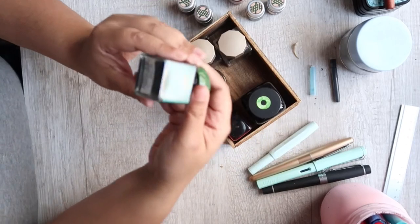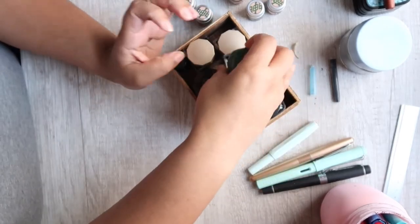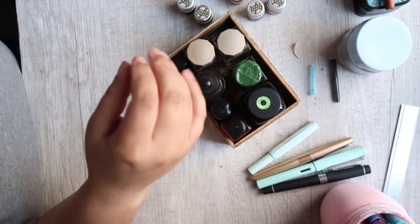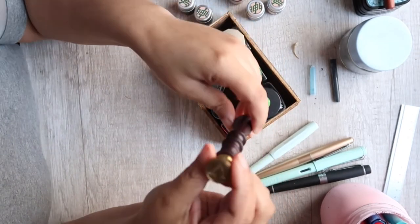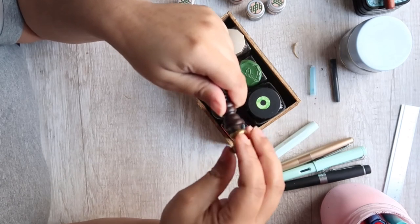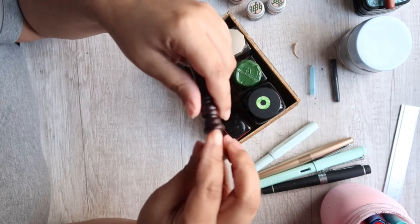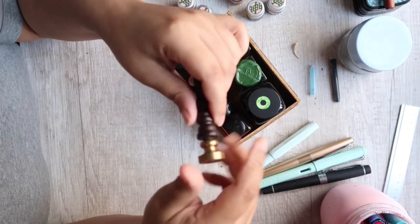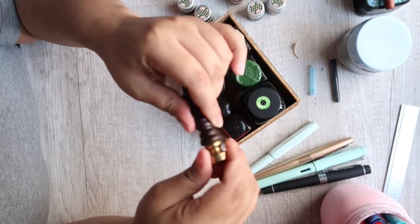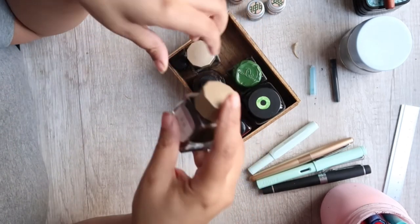I really like it. This one I got at Harry Potter World. It was my first green ink. I absolutely adore it. And I also got this wax seal from it, which I like because you get to unscrew the seal so you can keep using the same thing and just add different ones to it. They have a whole letter section and writing, which I like.